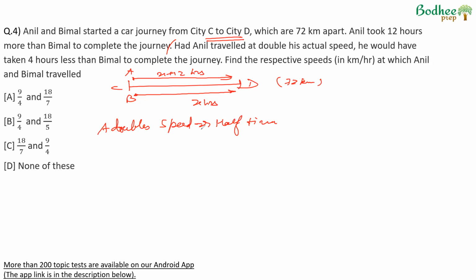So Anil will, in this case, take (X plus 12) by 2 hours to reach D from C. According to the question, this is 4 hours less than Bimal. So we can say the new time of Anil is 4 hours less than Bimal. Bimal was X, so this is equal to X minus 4. We get an equation in X: X plus 12 is equal to 2X minus 8, which gives us X as 20.